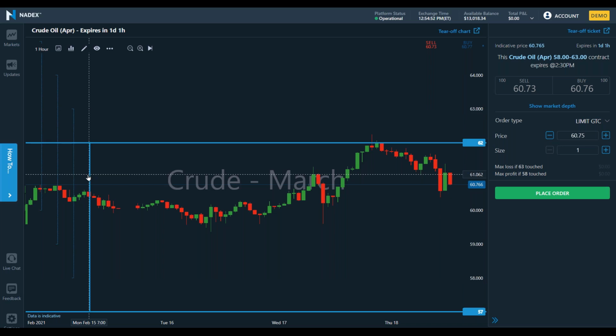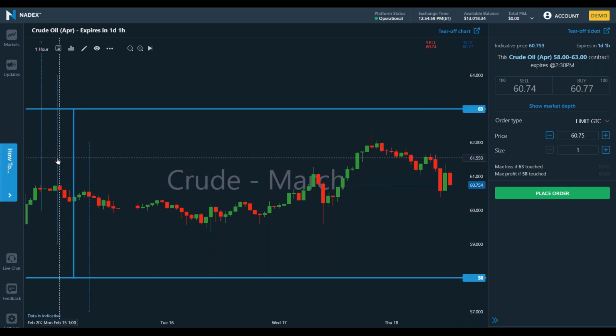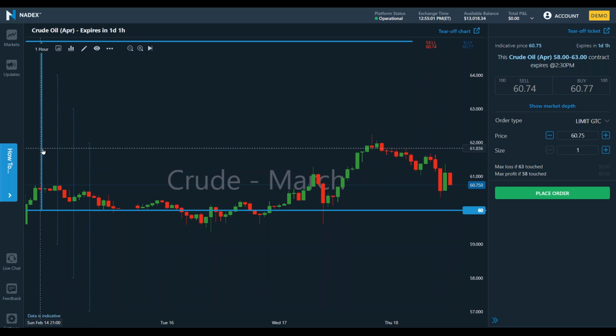I happen to like that. You can choose and you can quickly and easily see where the floor and the ceiling for each knockout is. If I thought crude oil were going to go higher, and here we are, you can see on the chart where crude oil currently is, 60.75. It's here on my indicative price, 60.75. Notice that the price for this knockout is right around 60.75. It's right there. If I thought it were going to go higher, this might be one that I would want to choose. I would click buy.